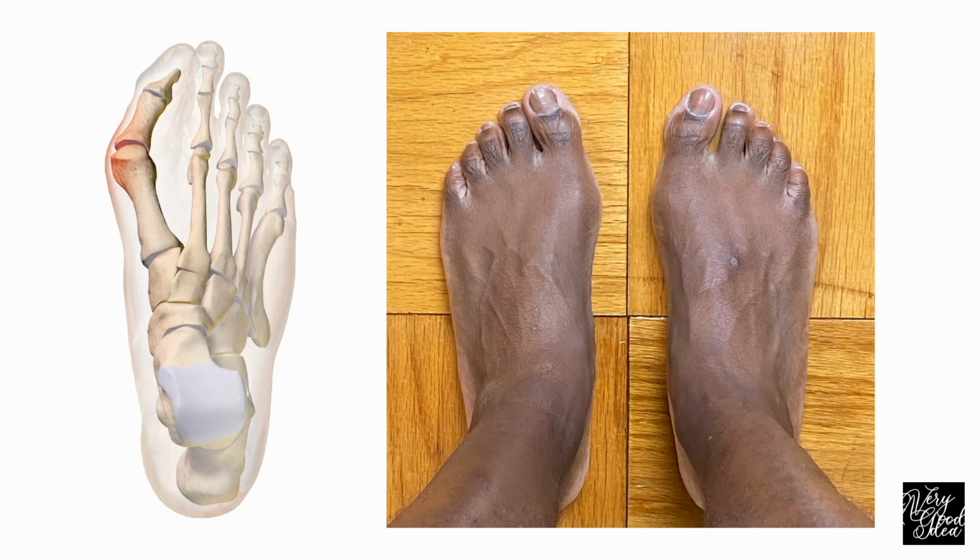I have bunions, and these bunions developed over many years, but in particular, when I was in high school, I used to do a lot of athletics. I used to run track, and I used to do cross country, and I also played basketball a lot. And what I would do is I would tape my feet around the middle part of my feet, right under where the bunion is, not knowing that I was starting to further promote the development of bunions on both my left foot and my right foot.